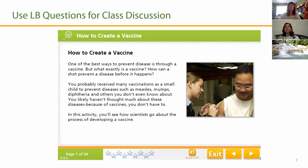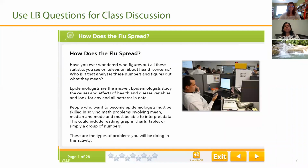I think that is one of the really strong ways that Learning Blade can be used in a more remote setting. If you can see, we have different types of subject areas. You can talk about how the vaccine's created, how it might spread, and again, start to really engage your students in a conversation as opposed to it always being like what I'm doing today, which is a one-way street of talking.